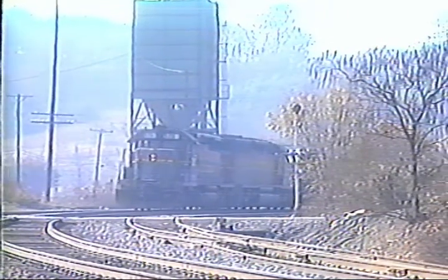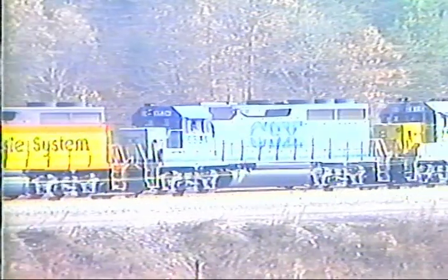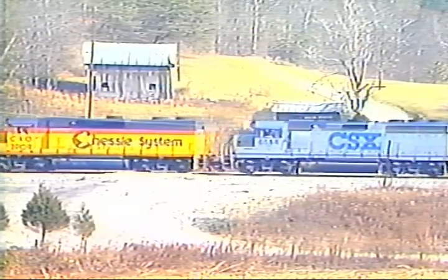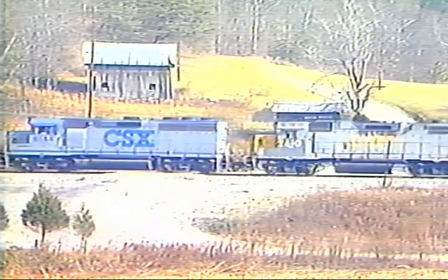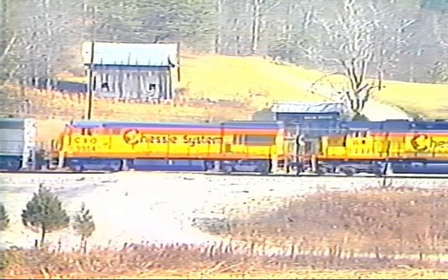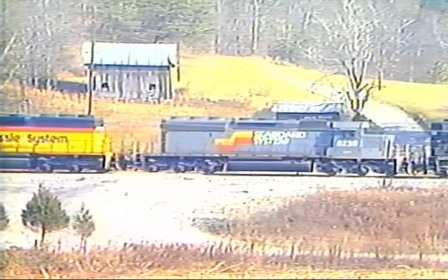A small spot on the map named Hazel Patch brings a northbound with 7 different diesels of 6 different roads. C&O GP39 3909, CSX GP40 6534, L&N GP38-2 2610, C&O U30B 5354, Western Maryland SD40 8397, Seaboard SD40-2 8239, and finally Seaboard SD45 8938.